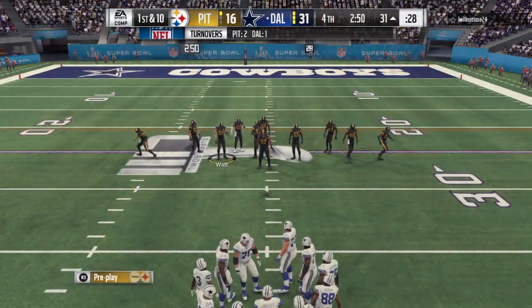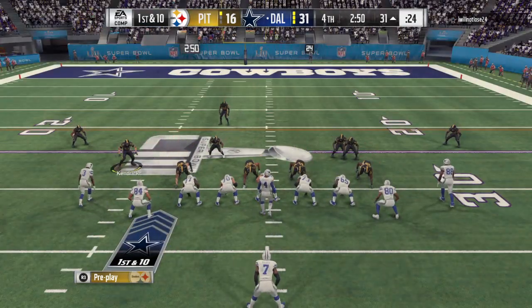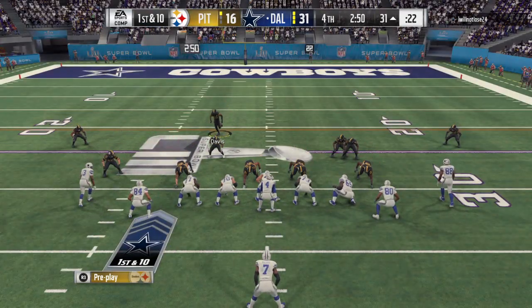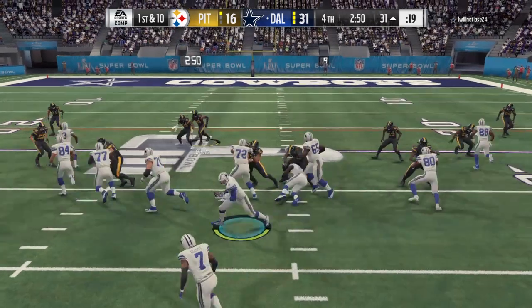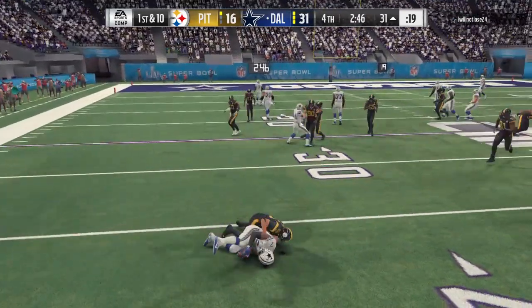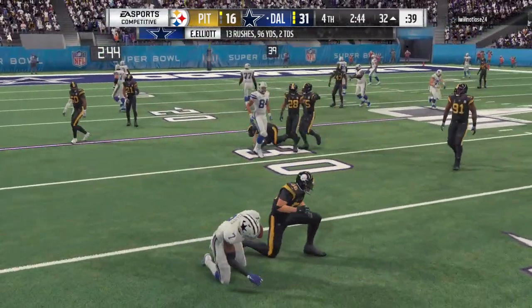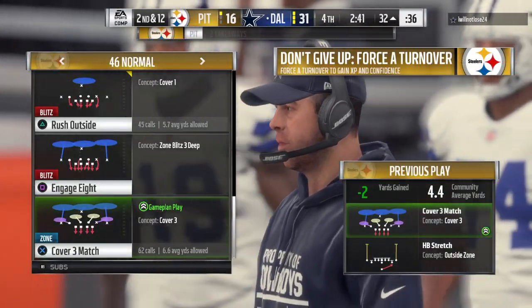And a great spot to start this drive from here. A give to Elliott running left. And he'll lose yardage. Brought down at the 32. It's a loss of 2 there, bringing up 2nd down.